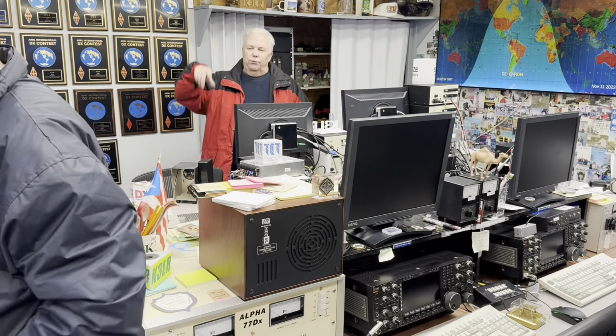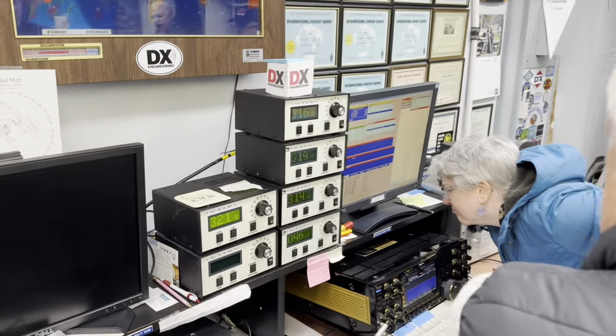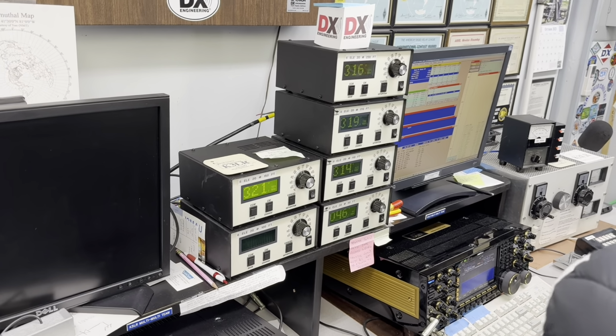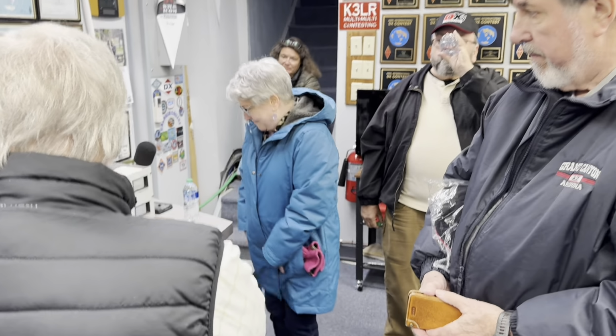We talked about the four high stack on 20 meters. There's the four rotators that control that stack. You can see them on the right side there: 230, 170, 110, and 50. And then right where Joyce is, is where the switch is for the antennas.